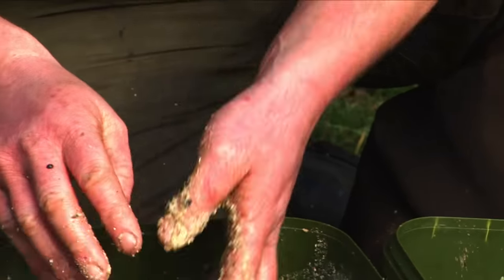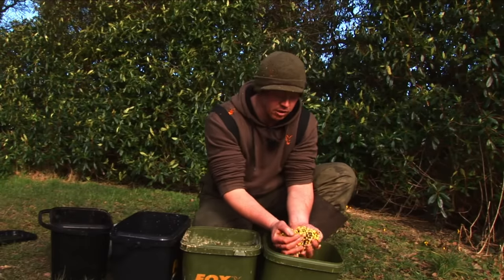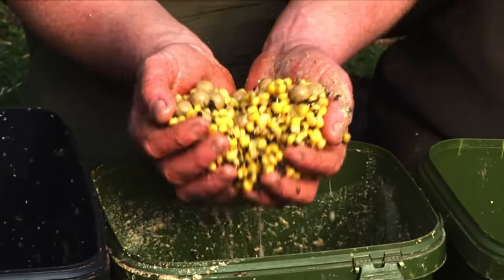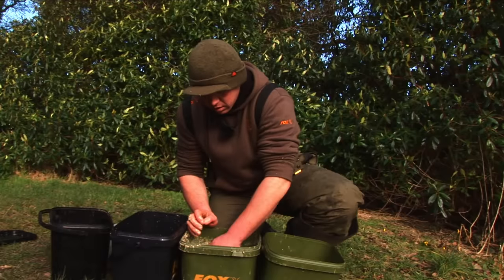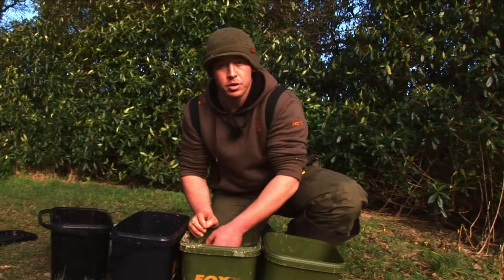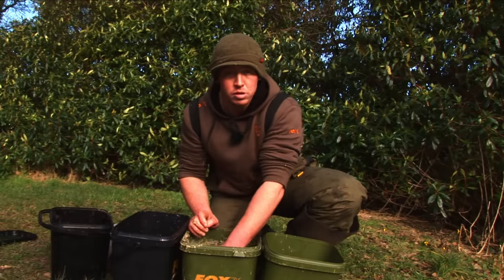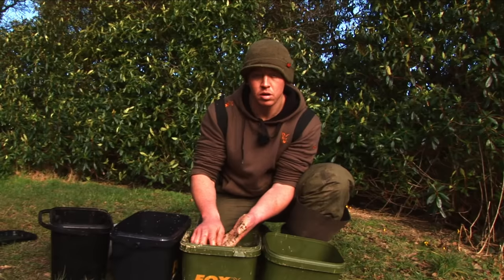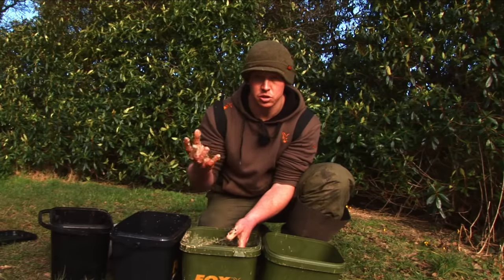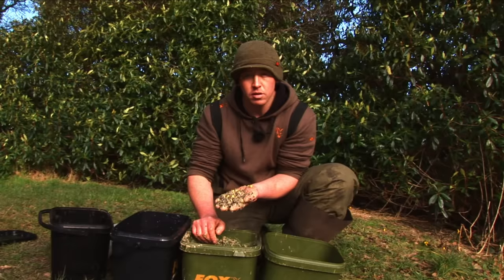You can see now that's going lovely. And then, because I'm using the old yellow zigger liners, I'm going to put some corn in there. You can't go wrong with a bit of corn. A few boilies in there as well. This will just give a bit of colour whilst your bait's falling down through the water. The hemp really just bulks the mix out. And then the actual part that's doing the damage is the Cloud mix itself. And that's it. Couldn't be any simpler.